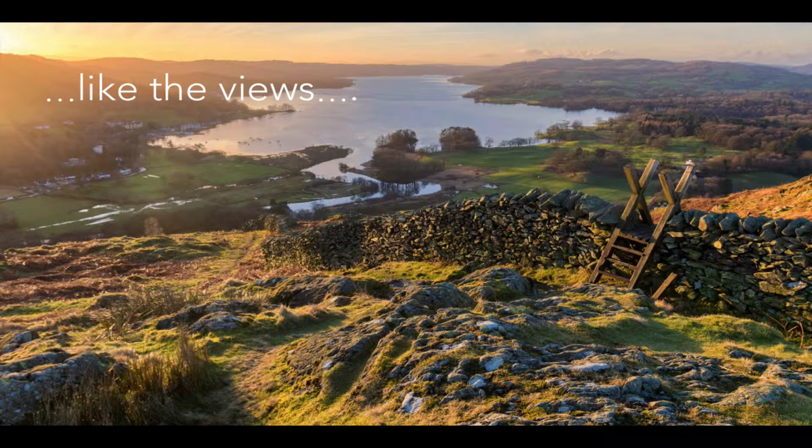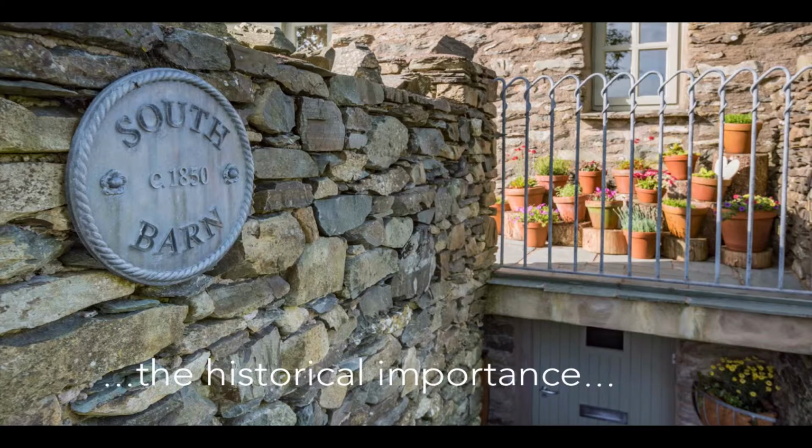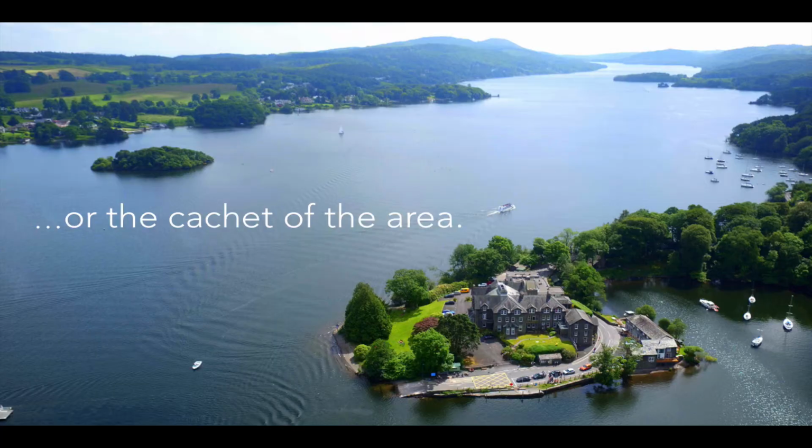Like the views. How can you put a price on a lake view, for example? The historical importance. The property could have been there for hundreds of years and have a fantastic historical significance in the area. How do you put a value on that? Or the cachet of the area, like this home, right on the lakefront, probably one of the best views across Windermere. How can you possibly put a valuation on a property like that?